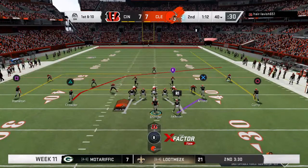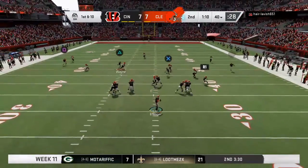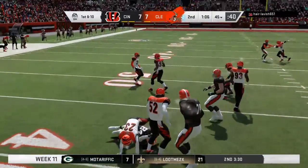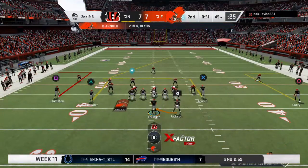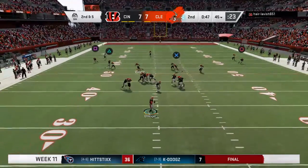For the Browns, good starting field position as they have it 1st and 10 at the 40. They'll look to throw here. Finds the open target, Arnold. It's a gain of 5 on the play, and it'll be a second down. 2nd and 5 after the 5-yard completion on first down. 2nd and 5.